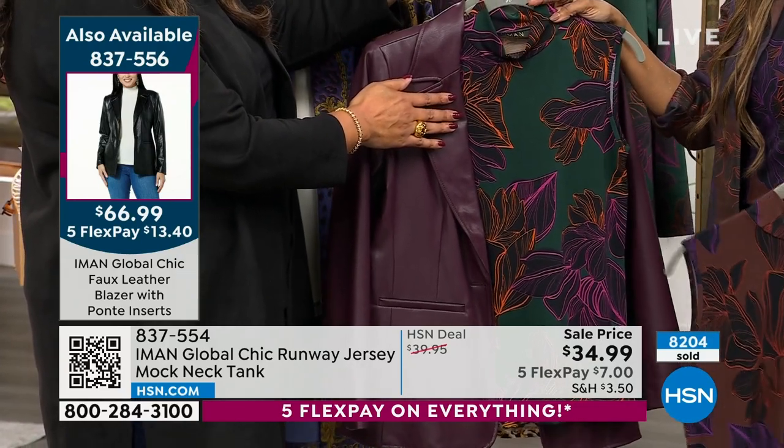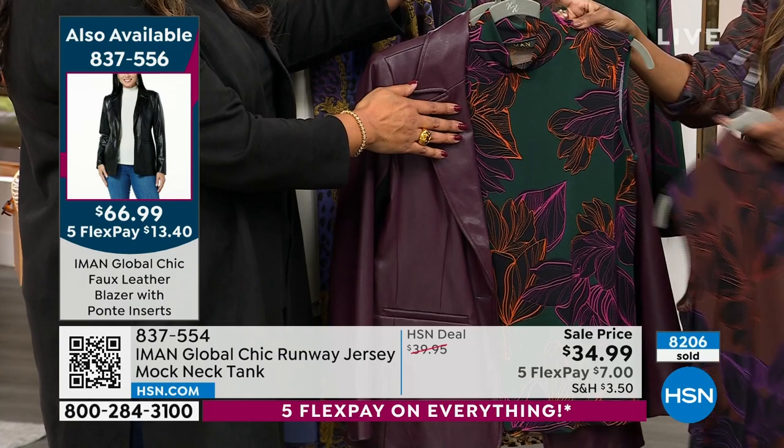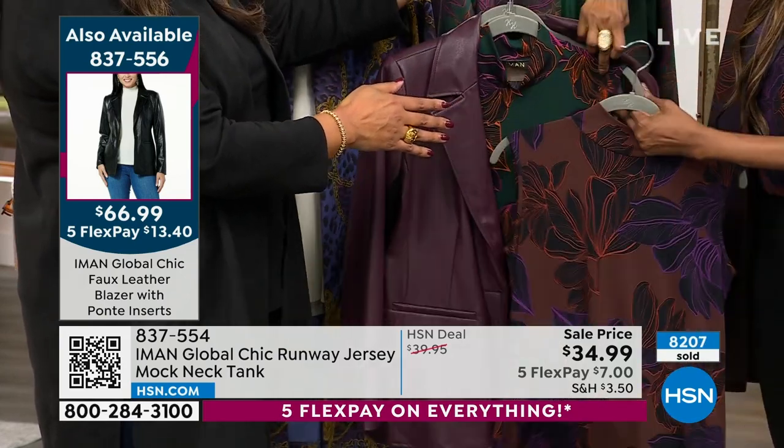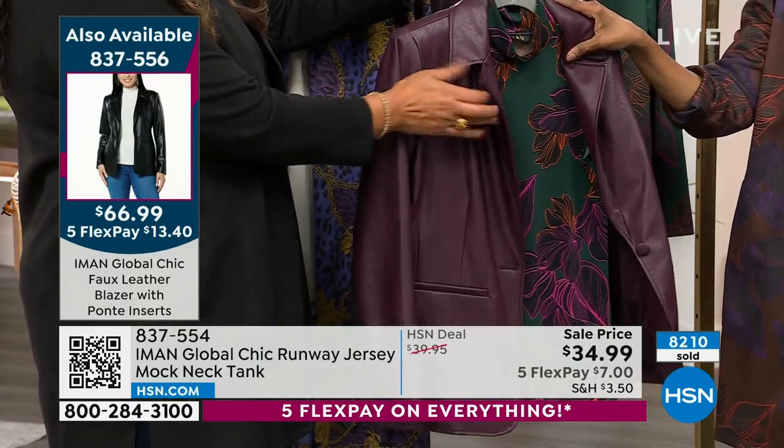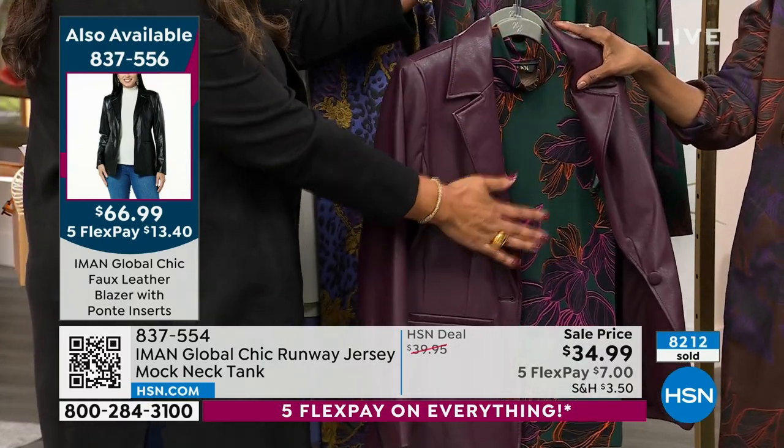Global Chic Runway Jersey mock neck tanks, 5% spandex, 26 inches in length, and they're beautiful. Extra small to 3X, but only $7 a pop. And this is how you build a wardrobe. Do you see how we change the look three different times?